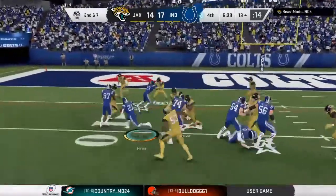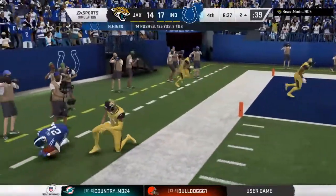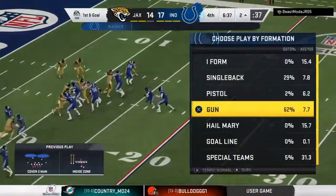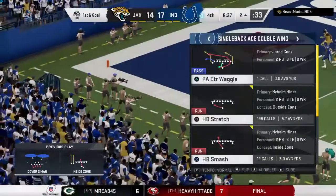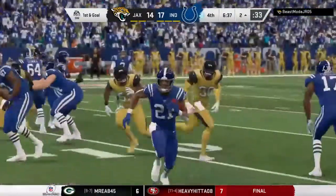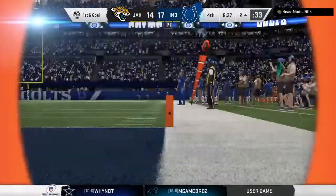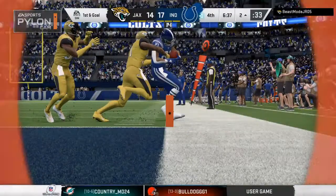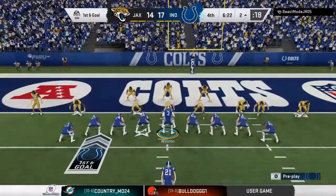They run again with Hines. It's a good gain of 11. Sets him up 1st and goal. And I'm guessing you'd say this is kind of the key here. Grind out some yardage, work on that clock, see if you can continue to tick it down. Definitely. You want to bleed things out at this point, right? Continue to possess the football, gain some yardage, and put the onus on the defense. Do they have to use timeouts? What are they going to do to stop you?